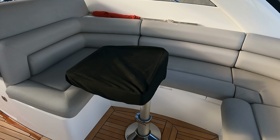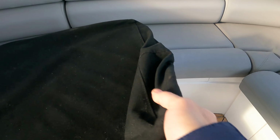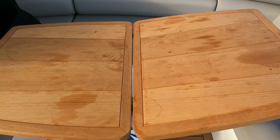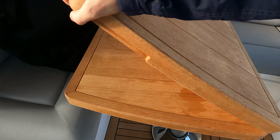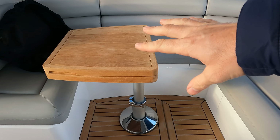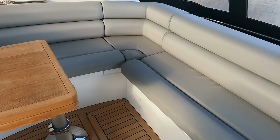So starboard side we have the seating table here. Just take the cover off. So teak top, all in great condition. That's height adjustable on a leg here. It doesn't make a sunbed, that bit, just adjustable to make into a sort of coffee table.